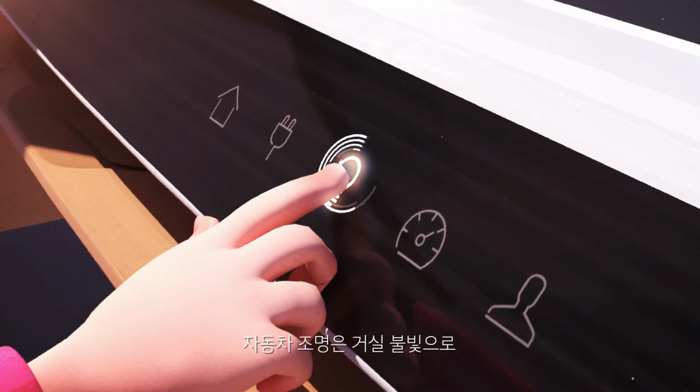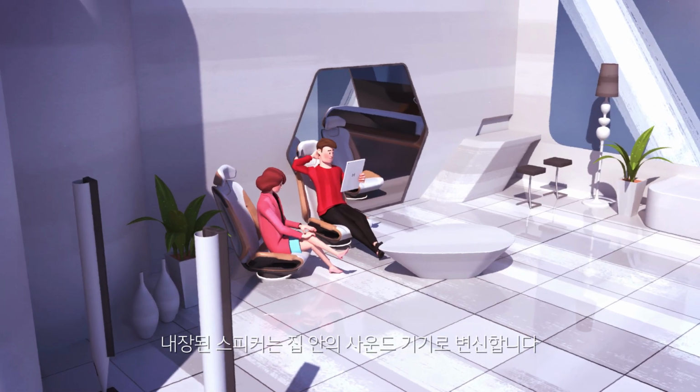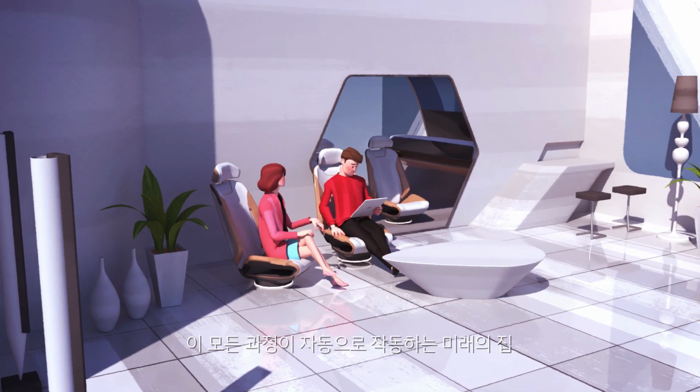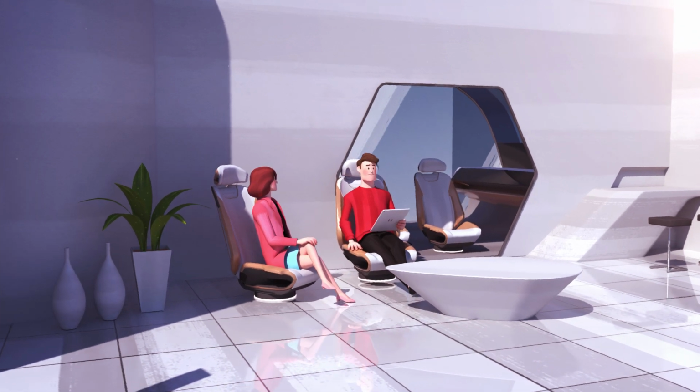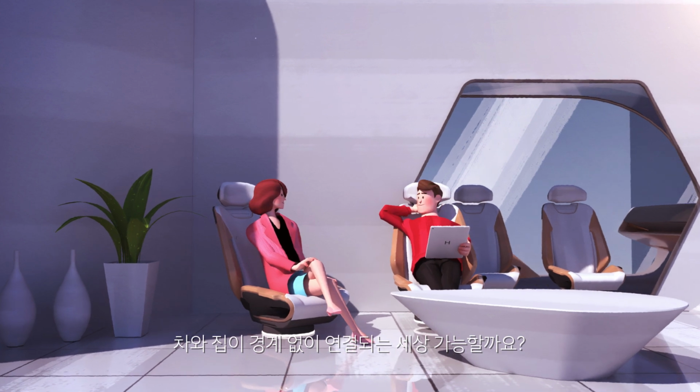The car interior lamp becomes lighting for the living room. And the car audio system, home entertainment system. A home of the future, where everything becomes automated. Is there room for a world where cars become seamlessly one with homes?